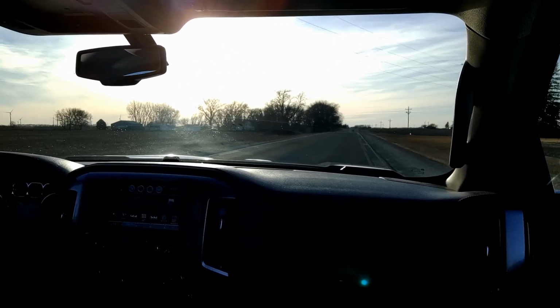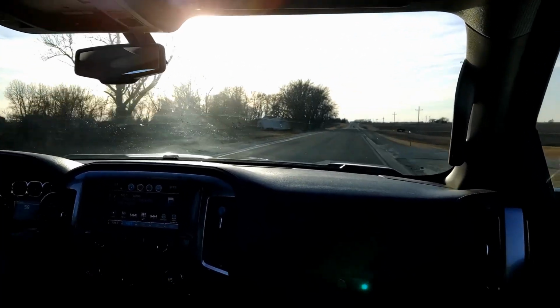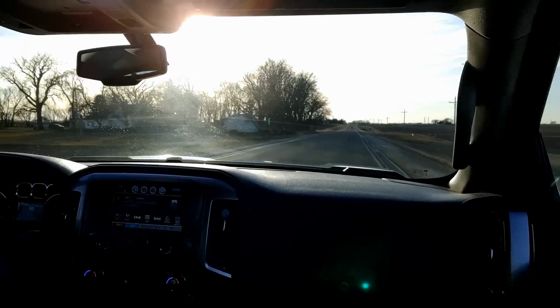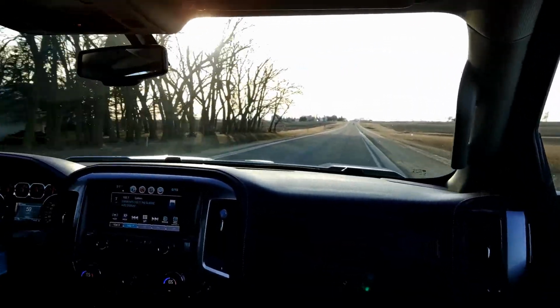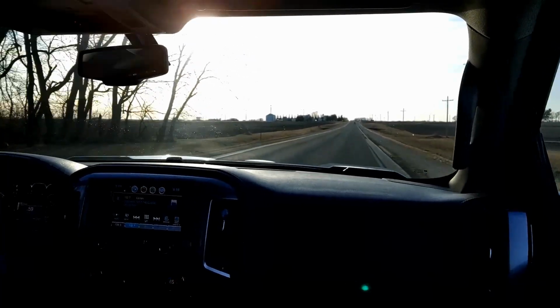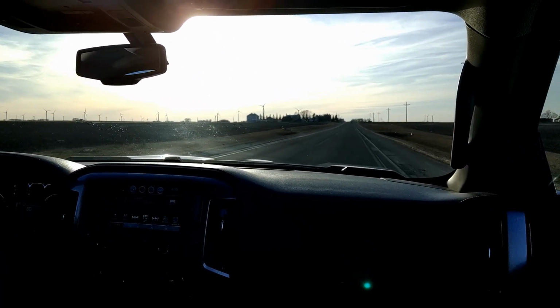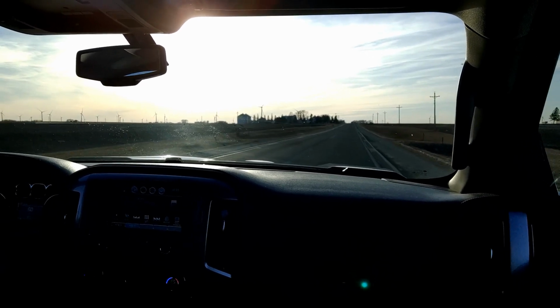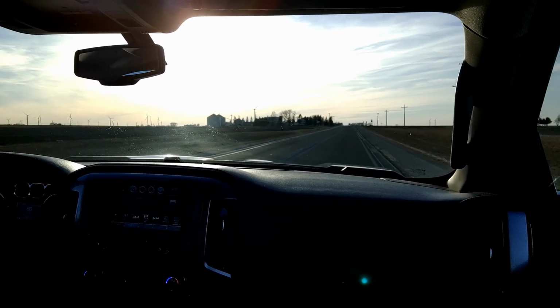I don't know, a little electric motor running. I don't know if you guys can hear that. Yeah, so she's running beautiful. I did put a new sticker on and reset his light. I think we're good to go.